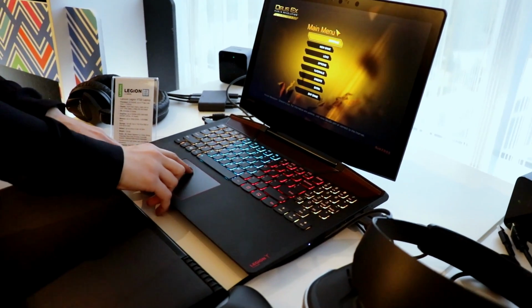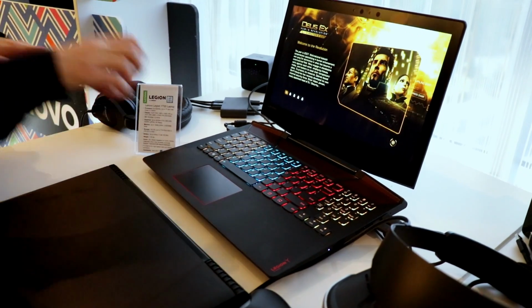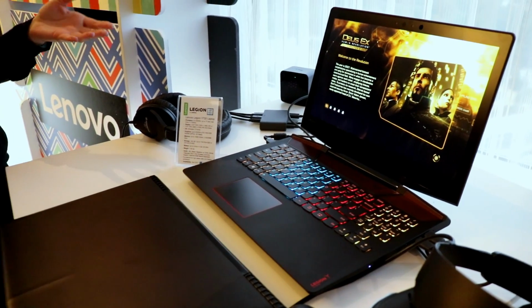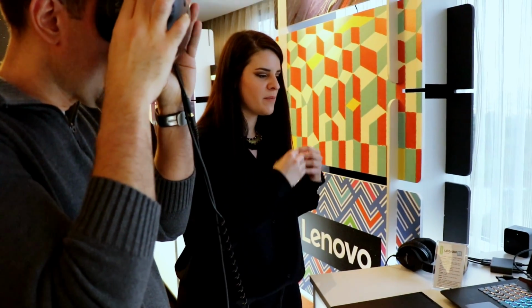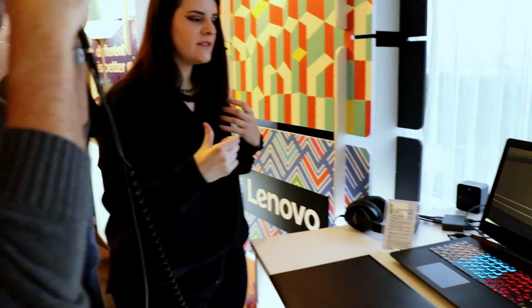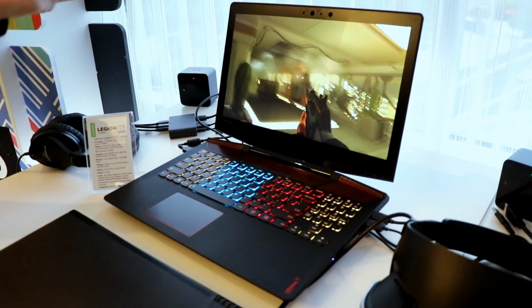I've got to keep the headset still. Alright, there we go. So get this loaded. This is not a game that was built for VR. Instead, we're able to port it to VR upscaling. So as you can see, you look around, and that's controlling where the reticle is on the screen.